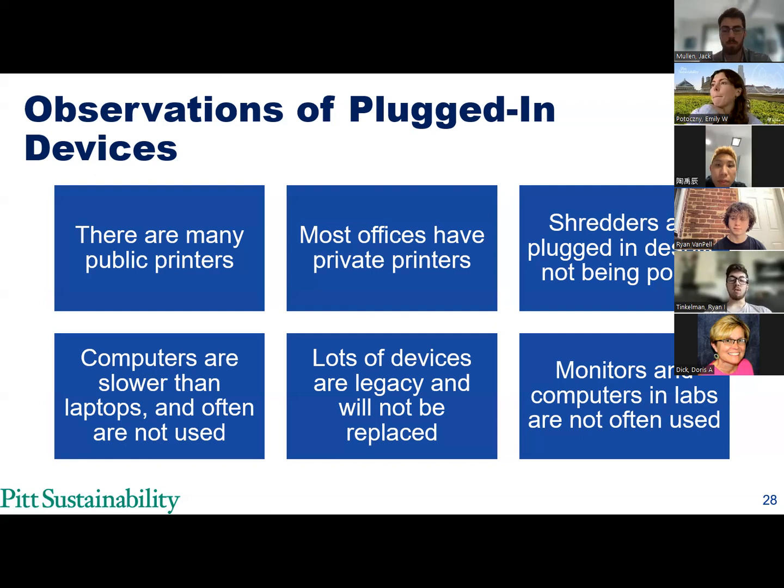Also, we found that there are a lot of shredders that are plugged in and on standby mode. And this is despite not being policy to shred things anymore, but instead to dispose documents inside of those big bins with the slots in them for standardized document disposal.